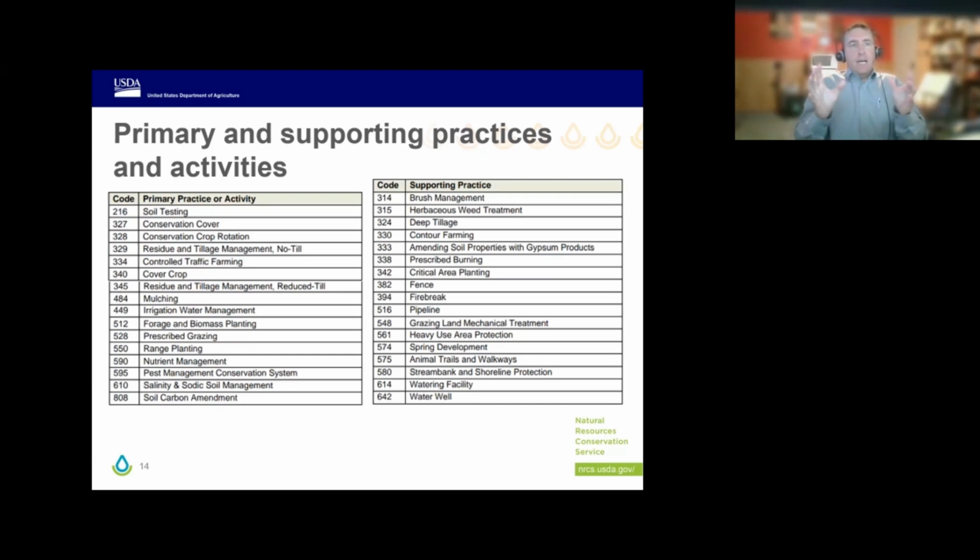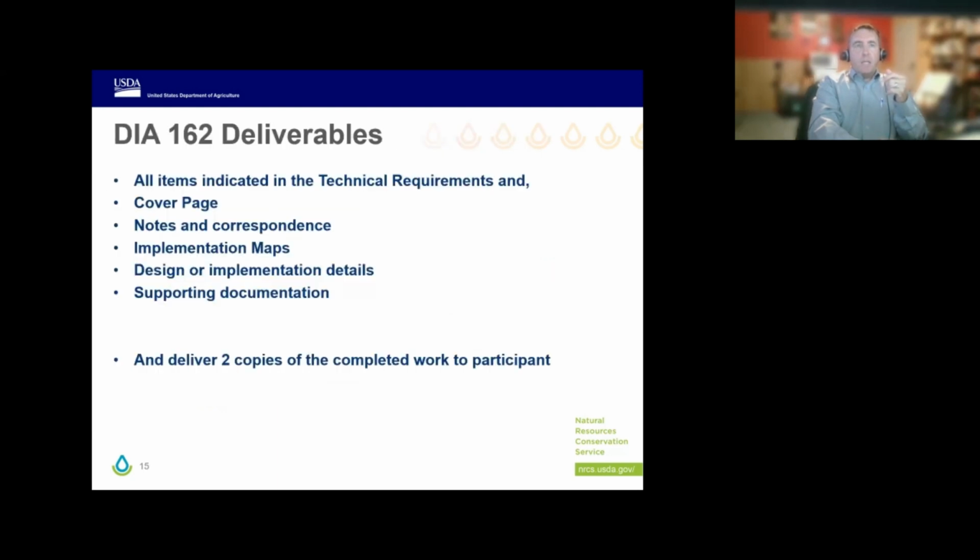Now, you can find these lists if you search for NRCS practice standards. In the second slide that I showed, I had a link for the climate smart mitigation list, and I'll provide that link in the chat as soon as I'm done with this presentation. But be thinking about how those standards might fit into your system, and absolutely think about what supporting practices may come into play in order to properly implement those primary practices.